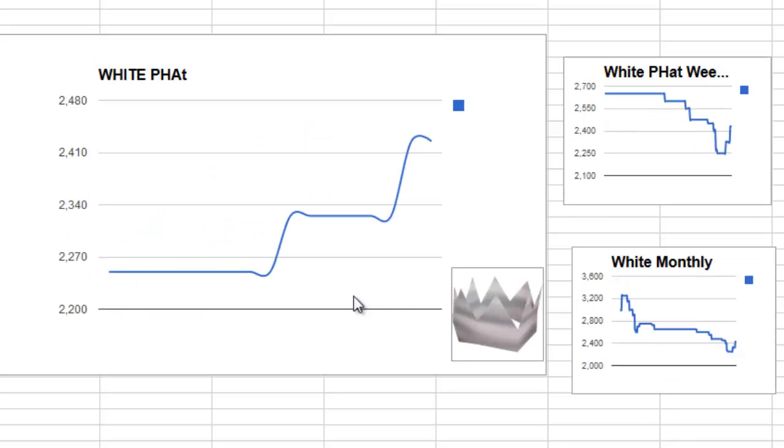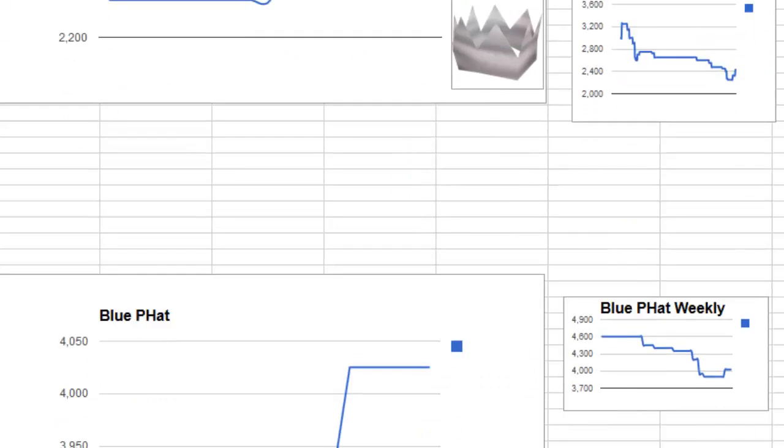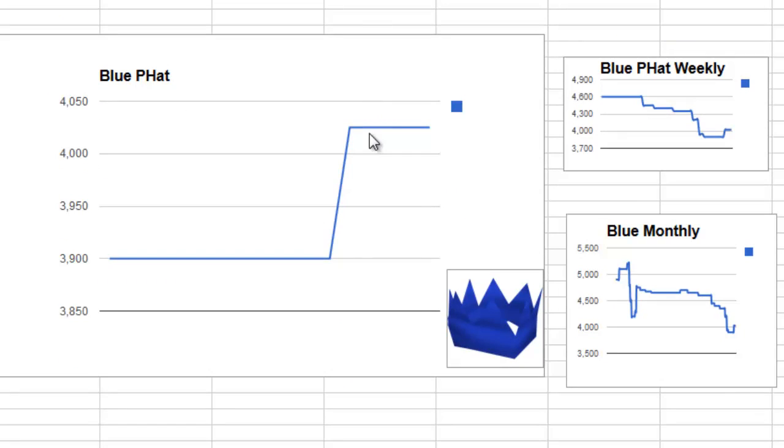Continuing on, the white party hat prices, the range was reset twice over the last 24 hours. It was flat for the 24 hours before that, and then since these are showing 2 days worth of prices, we can see the prices of the white party hat have come back up a little bit. Blue party hat also had its price set back up, but grabbing these charts, still a big downtrend and a potential now 1, 2, 3 bottom formation before it goes up. We'll have to wait and see.